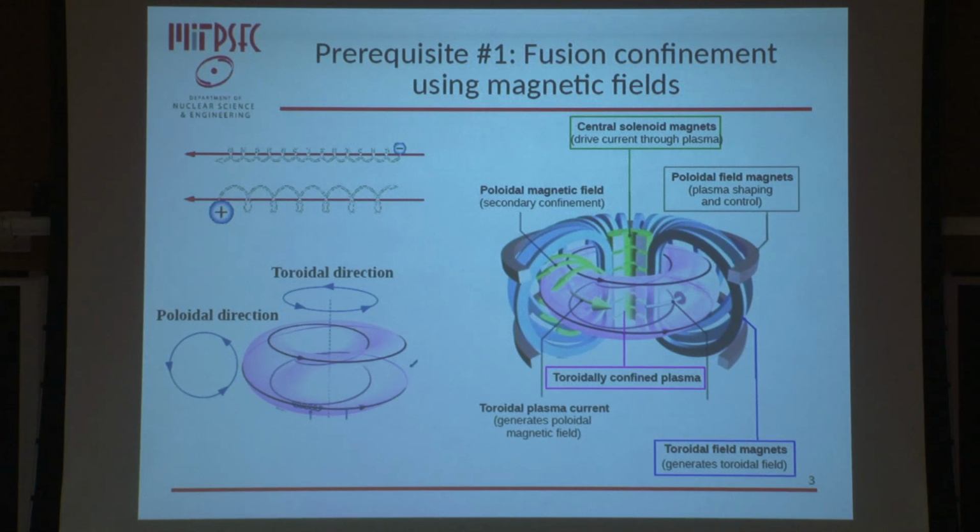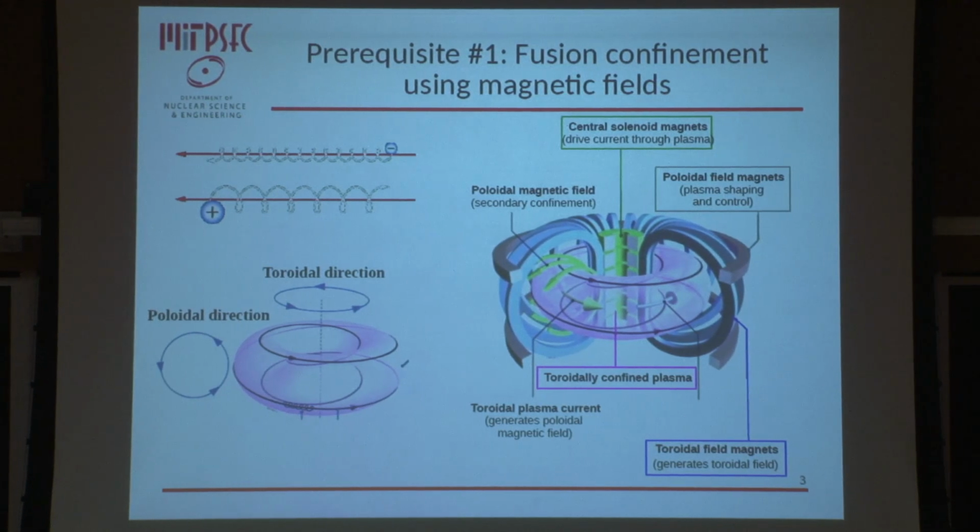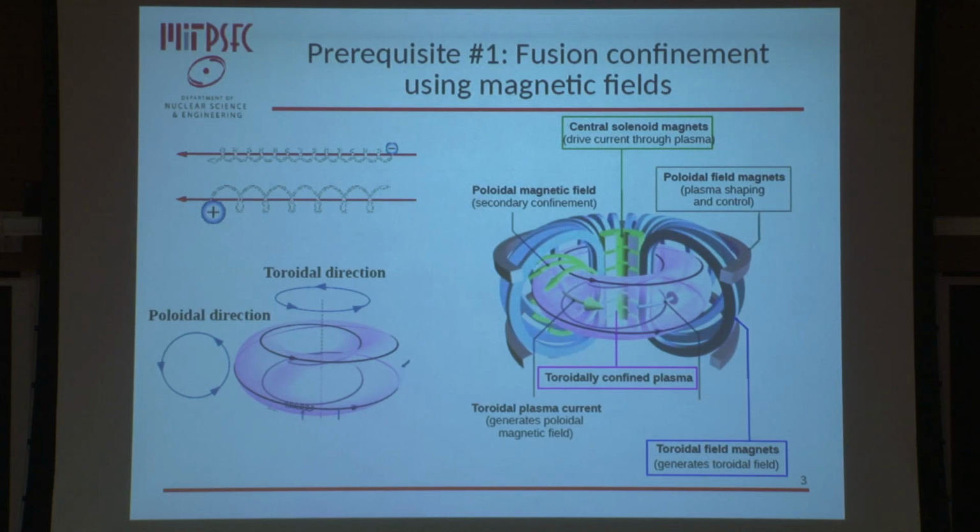I promise there's not going to be a lot about plasma physics. But first prerequisite is that fusion confinement uses magnetic fields. A fusion plasma is really, really hot, and you can't use a material to contain it. But luckily, a plasma is also made up of charged particles. So you can put it in a magnetic field, and the particles will spiral around the magnetic field lines. Some really clever scientists in the 1960s came up with a configuration called a tokamak.